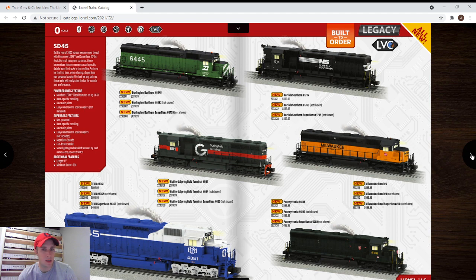$500, that's pricey. Or, I'm sorry, $600. I saw what I wanted to see. $600. That's expensive. I know that Milwaukee Road diesel's pretty sharp. I know my buddy Charlie, who loves Milwaukee Road, I know that'll be tempting for him. And Pennsylvania Railroad down there on the bottom right. Probably the biggest fan base is Pennsylvania Railroad.